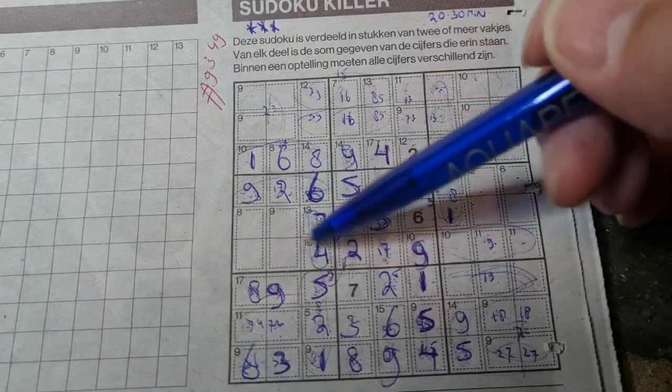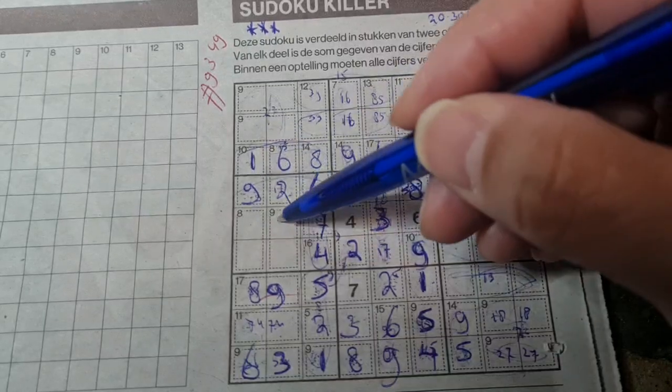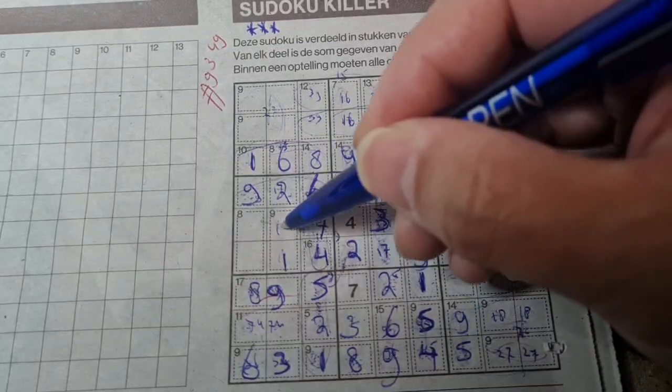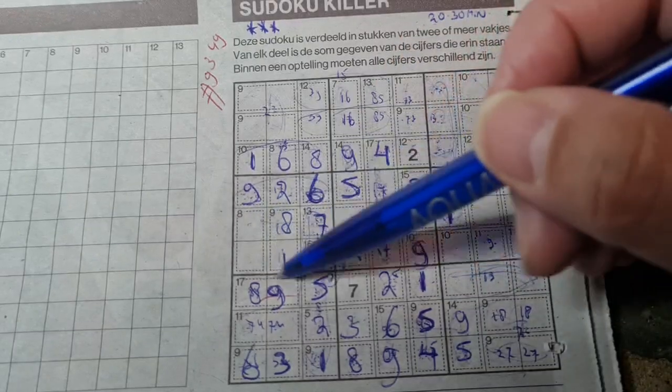Two boxes left. I need a 1. We have a 1 here, so the 1 and an 8 here. We have a 1 here, no 1 there. 1 should be here, and 8 goes there. Two numbers left, the 1 and the 2.